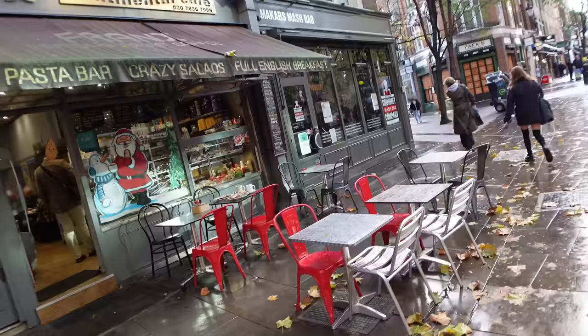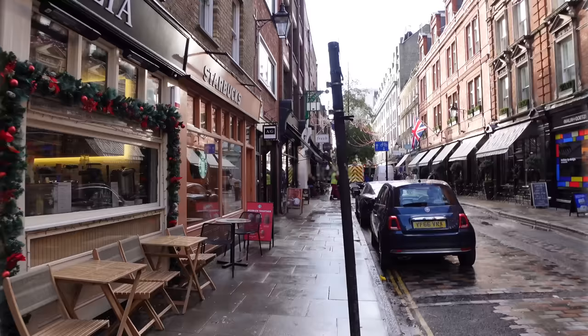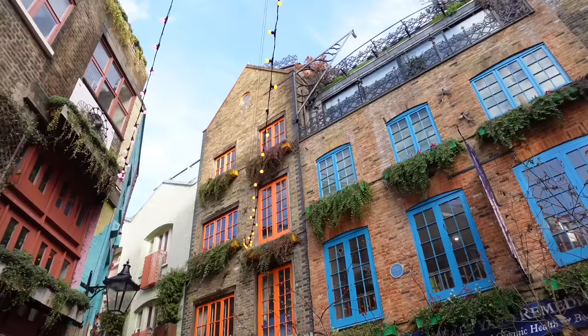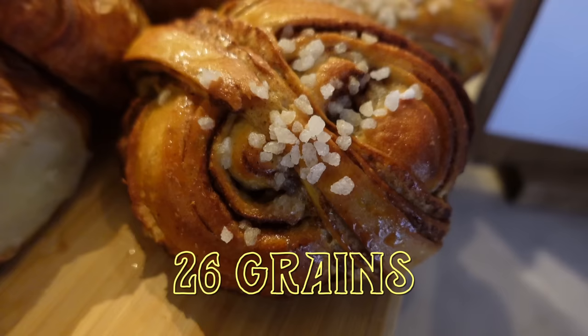Breakfast takes us to the edge of Covent Garden, a neighborhood that's known for its markets, entertainment, and fashion. We step through an illuminated portal that leads to a small, colorful alley. In the 70s and 80s, Neil's Yard was home to Monty Python, the British comedy troupe. Today, there are health and beauty shops, as well as food options.